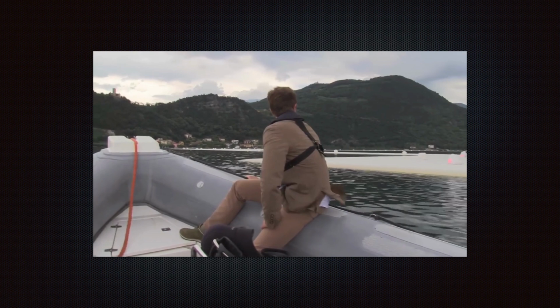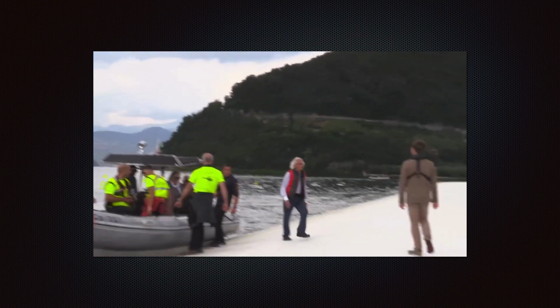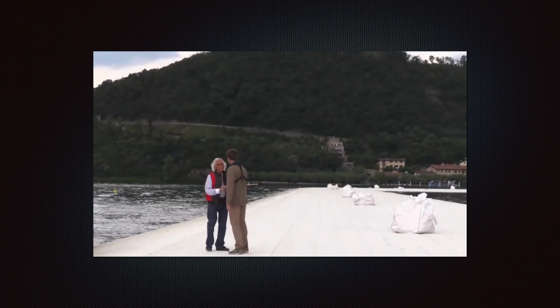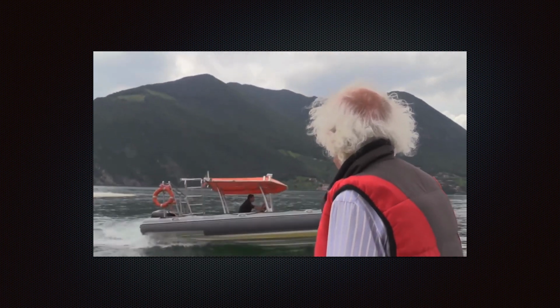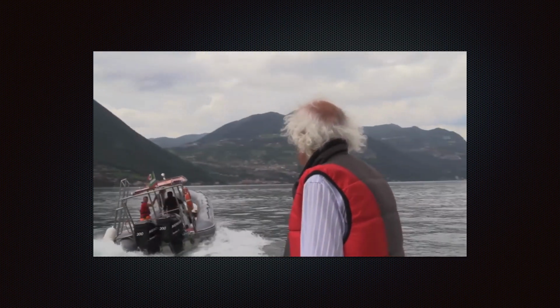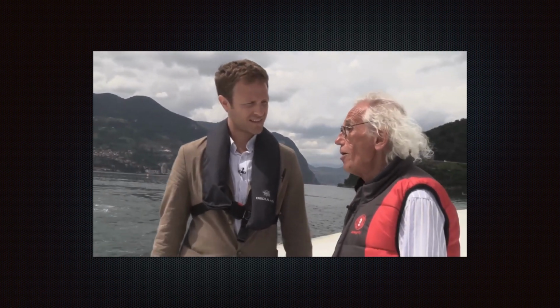A few days before the floating piers were finished, I set off to meet the artist. Christo, I'm Chris. Before we started discussing the project, Christo was eager to stir things up, to show his piers were safe even with waves. See the waves? I had to ask the obvious question. Aren't you afraid of people falling in? No, there's no banister. Ah, there's no banister, yes.